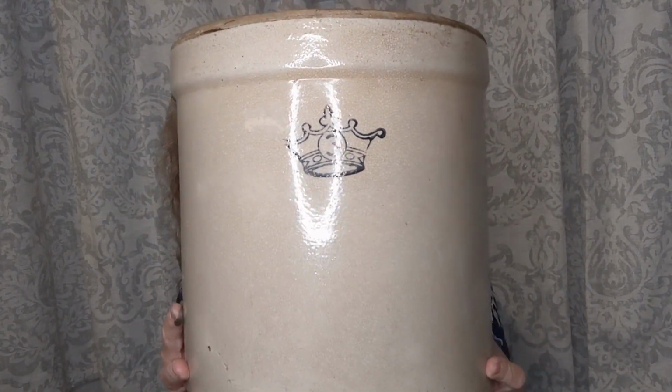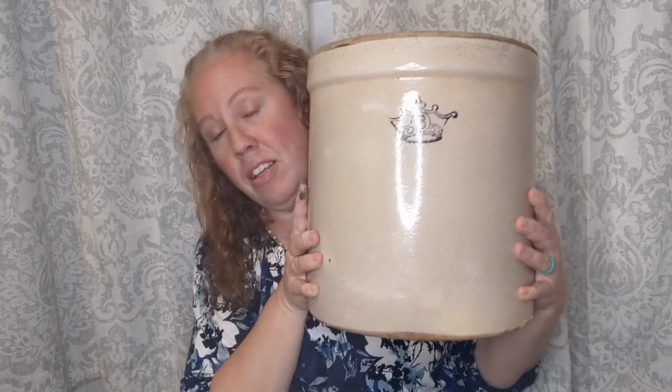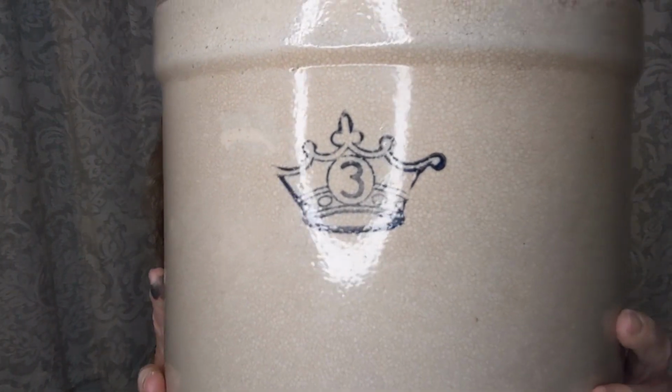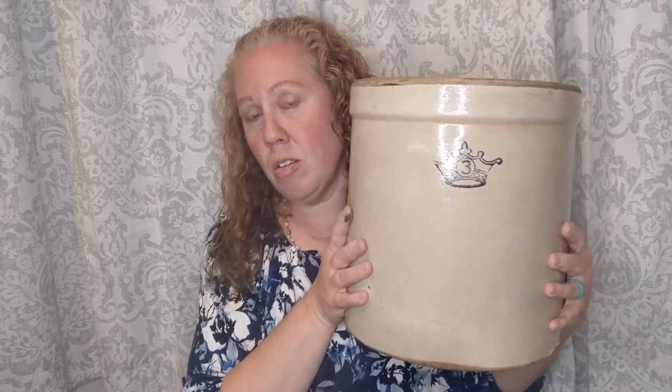And then my last vintage item is a big one. Something else that's been on my wish list for a very long time, and that is one of these. Look at how cool this is. It is a giant crock. It is a 3-gallon crock. Look at how big it is. It has the vintage crown on there with the 3 for 3 gallons. So this was another splurge for me, but Vintage Market Days doesn't happen all the time, so I save up a little bit of money before I go. This was $60 as well.